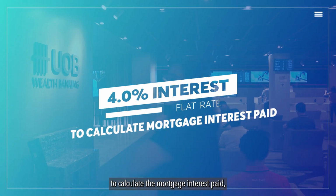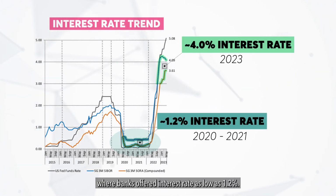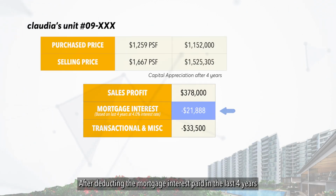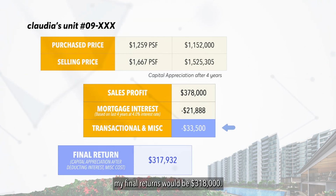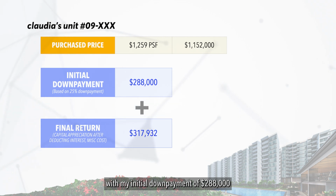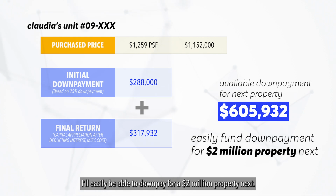For easy illustration, I'll be taking a flat rate of 4% across the last 4 years to calculate the mortgage interest paid, even though back in 2020, there was a period where banks offered interest rates as low as 1.2%. After deducting the mortgage interest paid in the last 4 years and also transactional and miscellaneous costs, my final returns would be $318,000. This could effectively mean that with my initial down payment of $288,000 and this capital appreciation, I will easily be able to down pay for a $2 million property next.